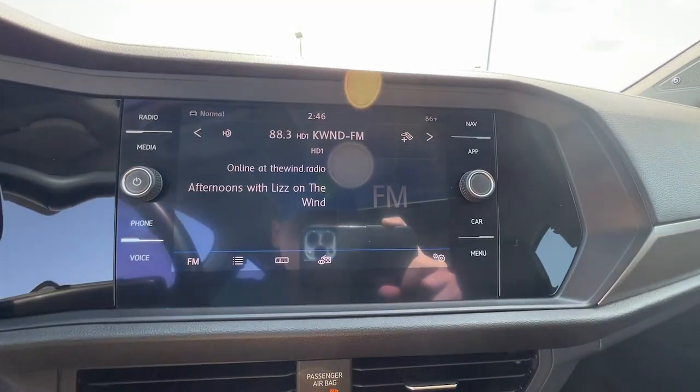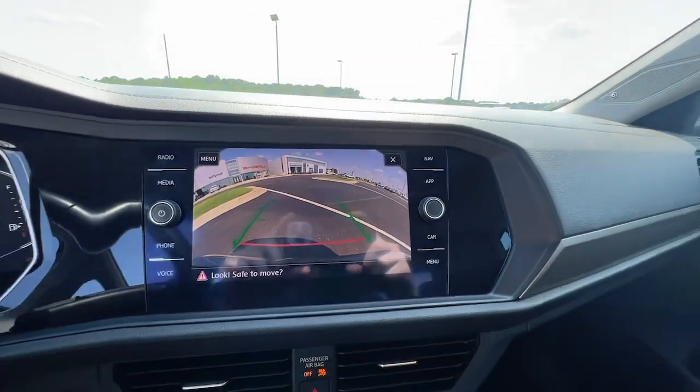This Jetta offers the perfect blend of fun and practicality. See for yourself when you take it out for a test drive.